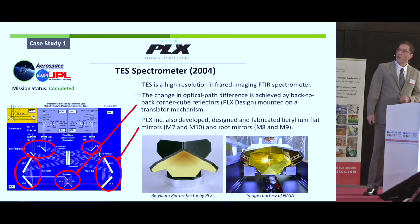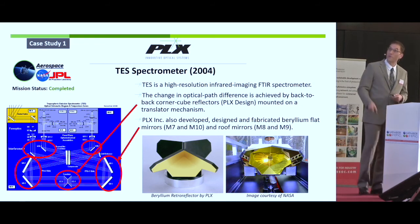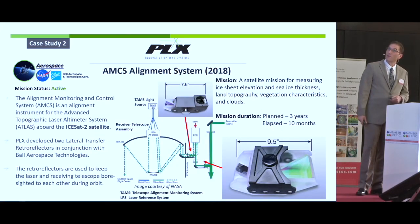We make our assemblies from different materials. This particular one is beryllium. This is a back-to-back retroreflectors with high accuracy between the apices. This is the entire interferometer.